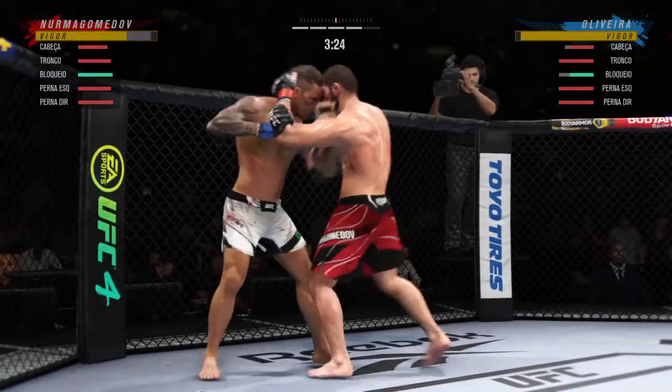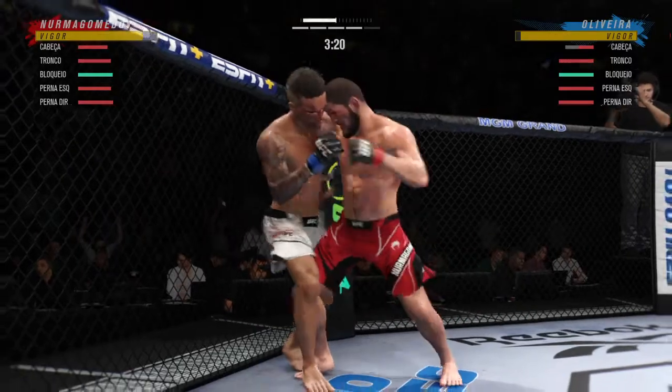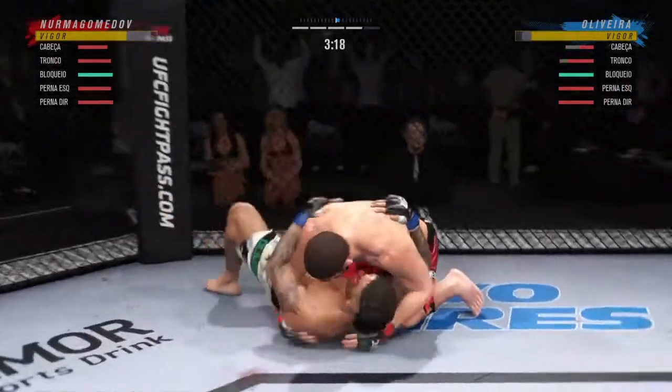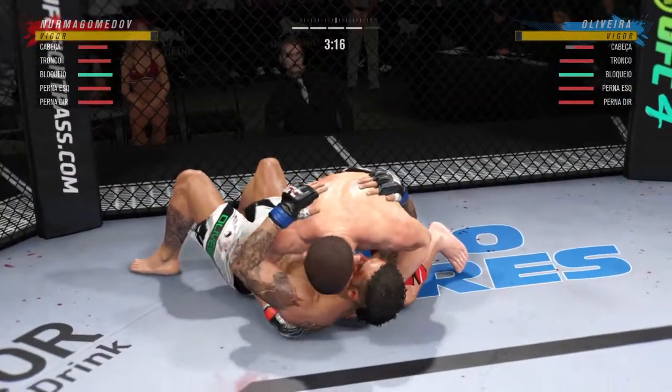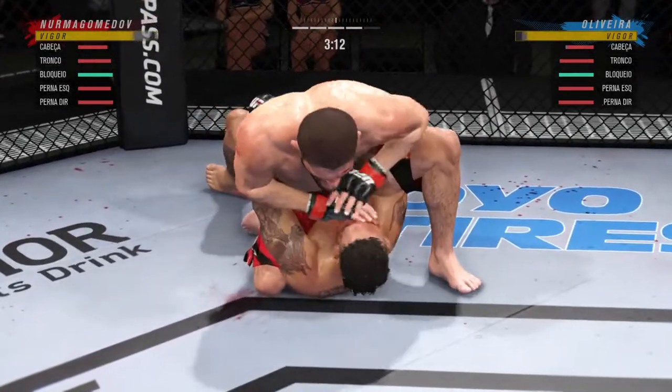All right, he engages in the single collar tie. And now he's got the tie punch. The hip toss as he takes him down. Now we'll see what he can do with it. Right into side control. Nurmagomedov's back in full mount.